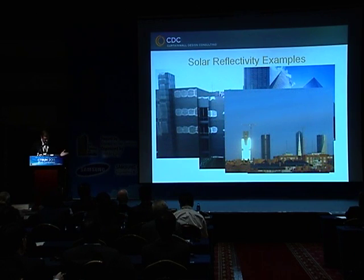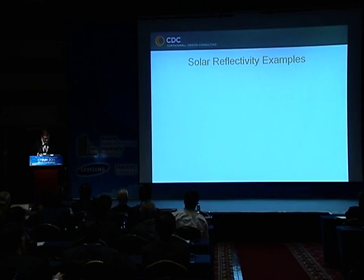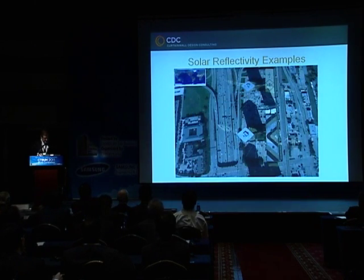And then you have this sort of progression of towers in Barcelona. Maybe this is not a problem. Maybe this is an aesthetic attraction. So what we found studying reflectivity is that there are a number of issues that have to be thought about.